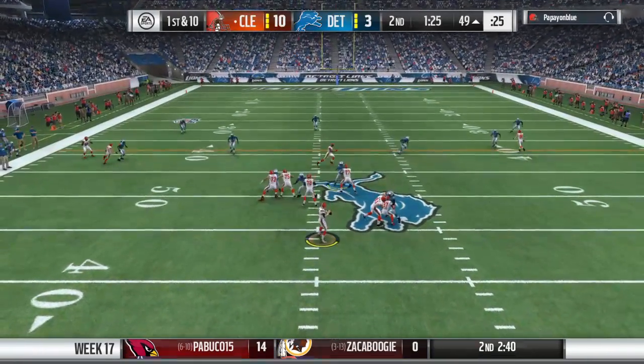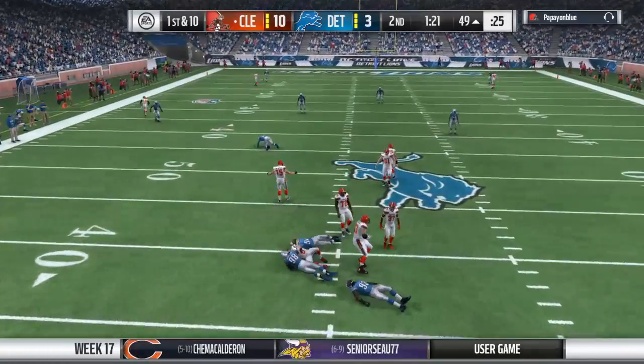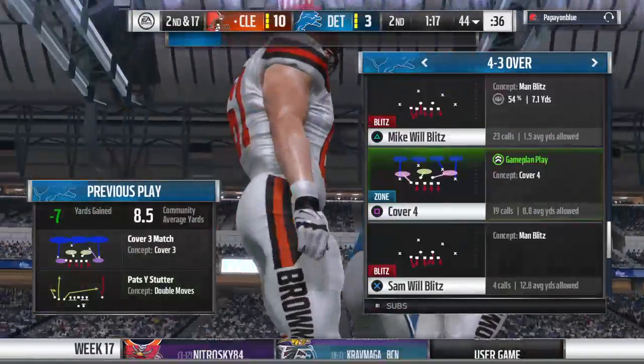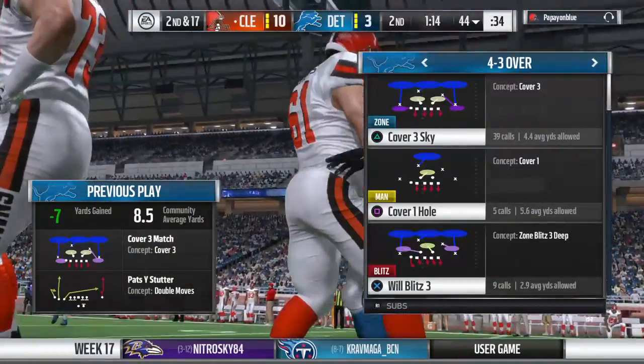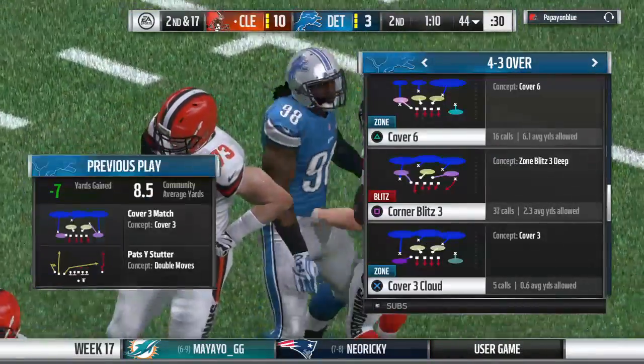Throwing now, Kessler on 1st down. He's got time. And no escaping this time as he'll go down. They got him for a sack. Ziggy Ansah in there to get him, and that's sack number 8 for him on the year.